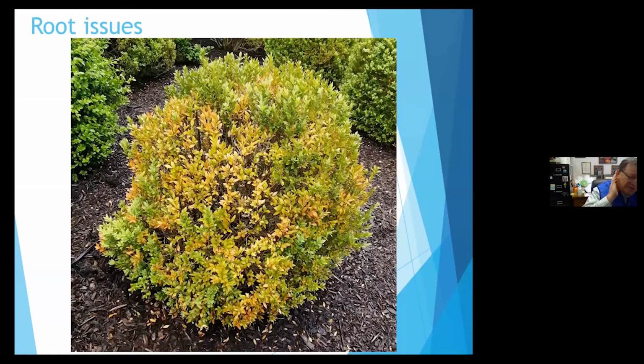So let's look at boxwoods. Boxwoods were a frequent flyer in 2020, and so often I ask the landscape managers that submit samples, it'd be really helpful if you'd send me a photo of what the boxwood looks like. So sometimes we get some that look like this.